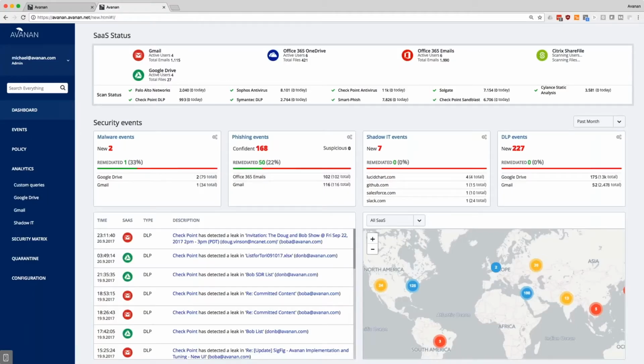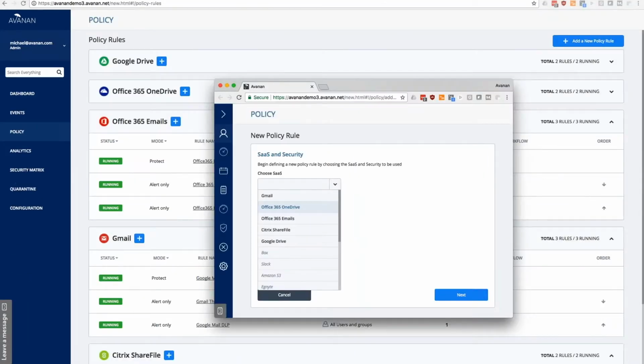So once we build the security stack, the Avanan dashboard is the single pane of glass that allows you to understand all of your cloud in one place. Beyond just preventing malware or phishing or shadow IT or data leakage, you can centralize policy and reporting. You can create policies that apply to just one SaaS or across all your SaaS in a way that would be impossible if you tried to do it within each cloud's management tool.